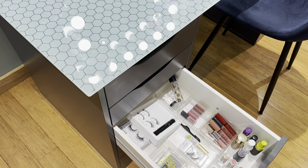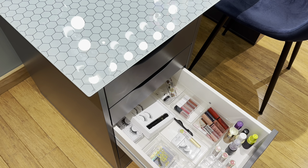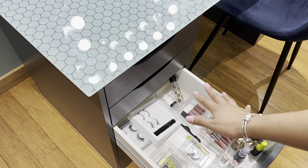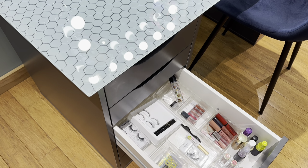This one is my fake eyelash drawer, I guess. So I have fake eyelashes in there. I don't really wear them that often, so I don't have a lot. Just a couple.